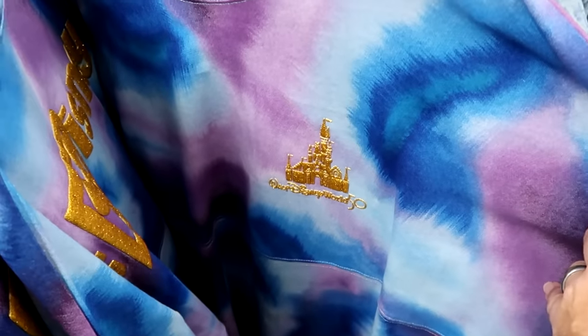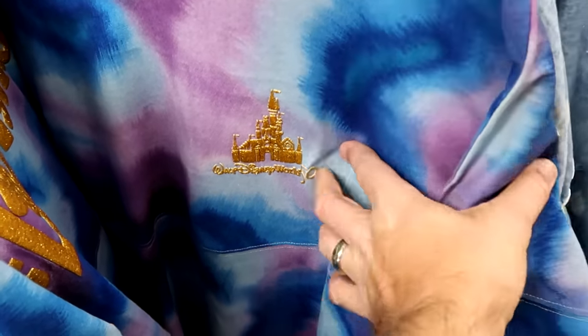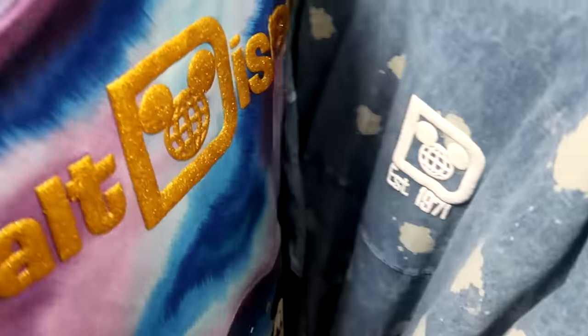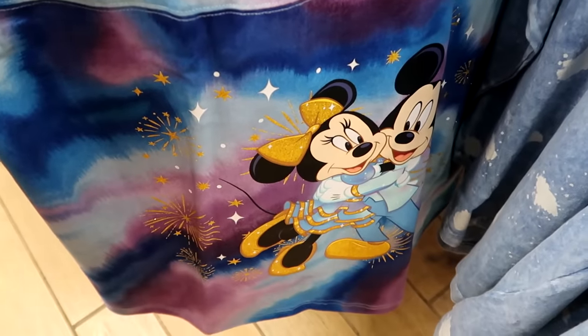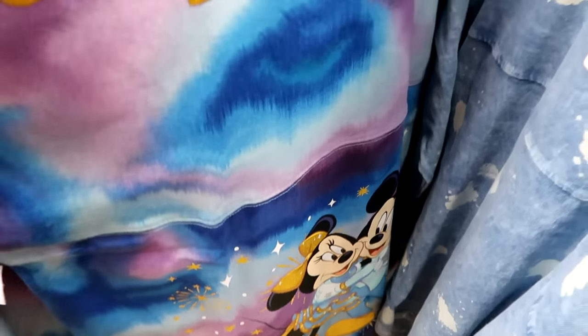Let's also see what we have doing up front here. They have a bunch of spirit jerseys. This is a nice tie-dye pattern for the 50th anniversary. You have the gold Cinderella castle, Walt Disney World 50. The backside has that same writing here with the gold sparkles. It says Walt Disney World. And then you do have Mickey and Minnie at the bottom. These are only $35, marked down from $90, so some really good savings.